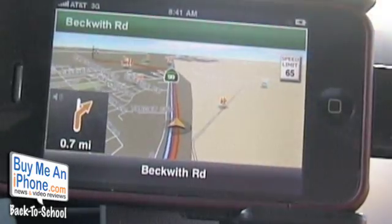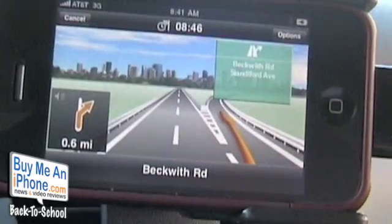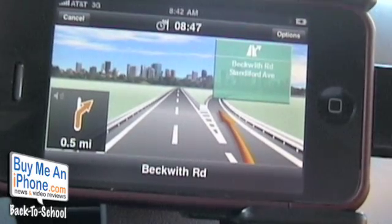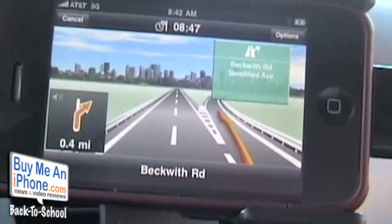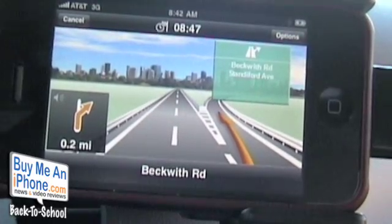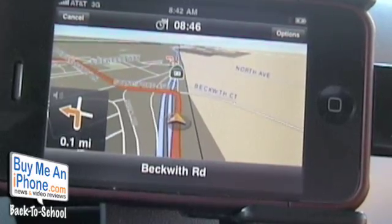We looked at a little bit of surface street GPS from Navigon here. Exit right. And I want to show you a little bit more. So as you can see there, it is giving us our lane guidance again. It gives us our close-up for our lane guidance, telling us in 0.4 miles we're going to bear right. Now take the exit right. In 0.2 miles, turn left.